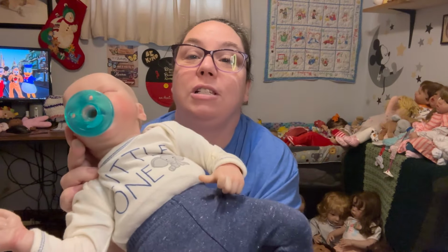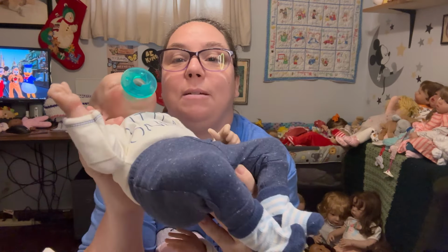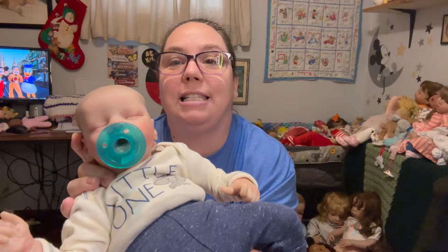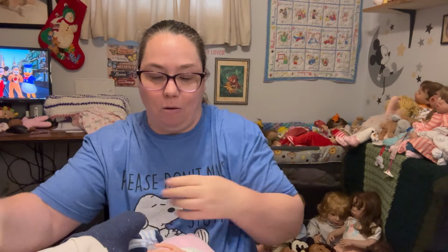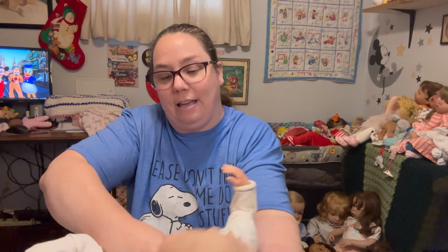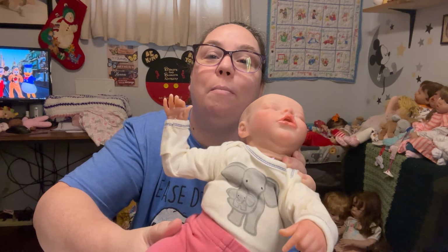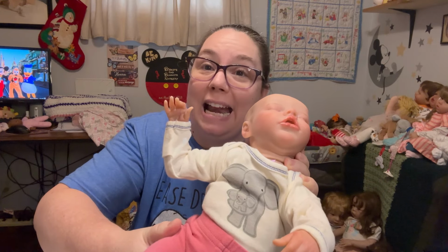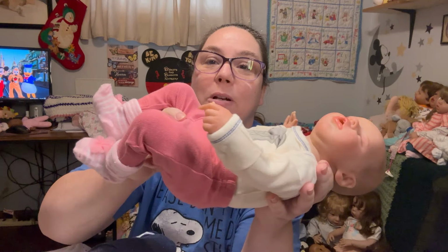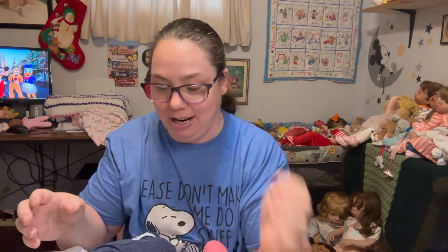Little Mr. Onyx has on a little long sleeve cream colored onesie that says little one. It has an elephant on it, some blue pants and some little sockies. And then little Miss Opal over here has on the same cream colored long sleeve onesie with an elephant, could be a mommy or a daddy elephant, and a little baby elephant, some little pink pants and some little pink socks. But we wanted to change.